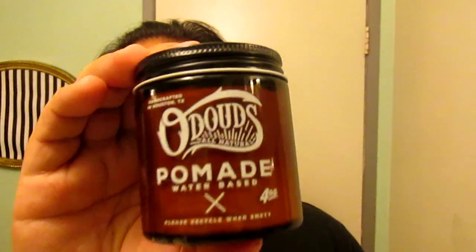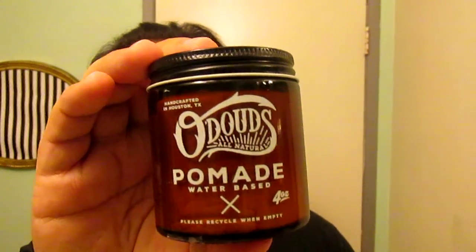Today we're going to be looking at a water base, but it's not a water soluble. So we're going to be looking at where the unorthodox water based pomade game started, and that is with O'Dowd's water based pomade. What I mean by unorthodox water based game is a lot of unorthodox water based have been springing up in the market. I personally have this O'Dowd's, and I also have the Insubmersible.